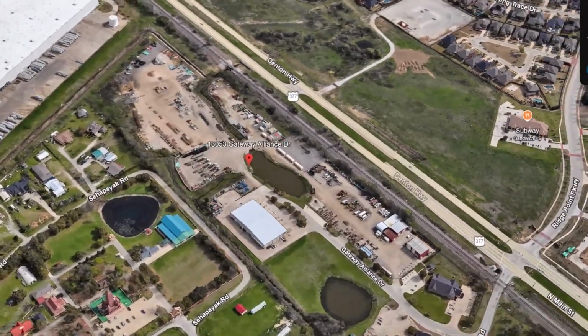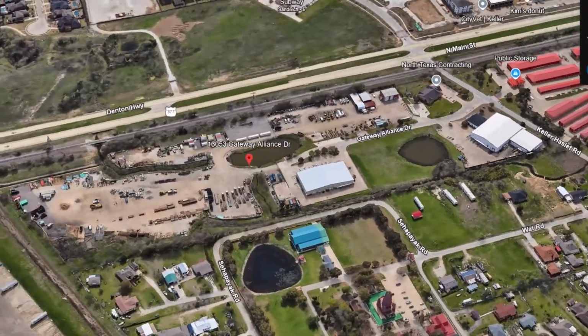And with a multi-tenant building, you kind of get the best of both worlds in that you can have some occupancy to provide cash flow, maybe cover debt service, but you still have some vacancy to lease up, and that provides you some upside.